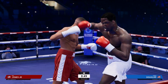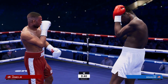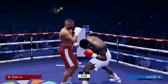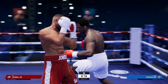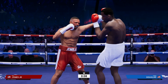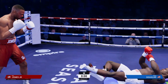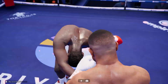And he misses with that jab. Just missed with that hook. Well, they're going deep into the gas tank on this round. A very competitive round with 10 seconds left. And down goes Douglas. As you can see, it was a hit to the head that did it. Let's watch it again. I need to see that again.